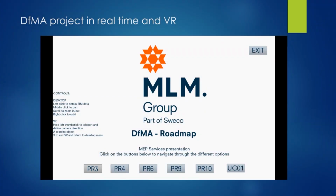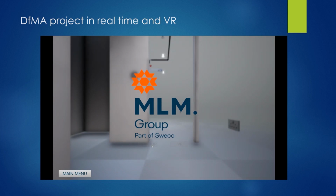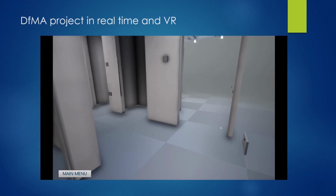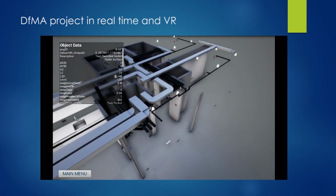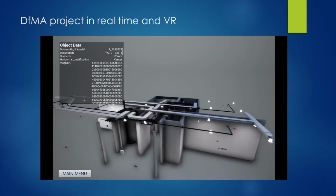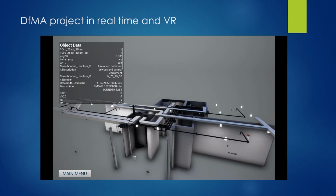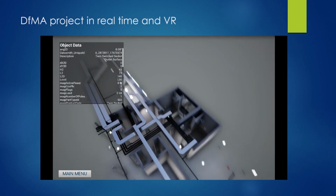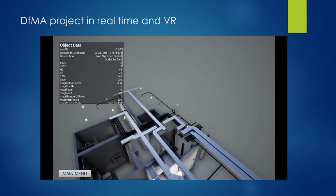Nowadays, we discuss digital twins, BIM, and innovative technologies. One of the things that my experience taught me is that there is no limit when we discuss visualizing projects. The next use case is about a DFMA project. The client needed different parts of the project to be visualized due to the mass and complexity of the project. I was requested to create a combined real-time and virtual reality presentation in order to communicate our design solution.